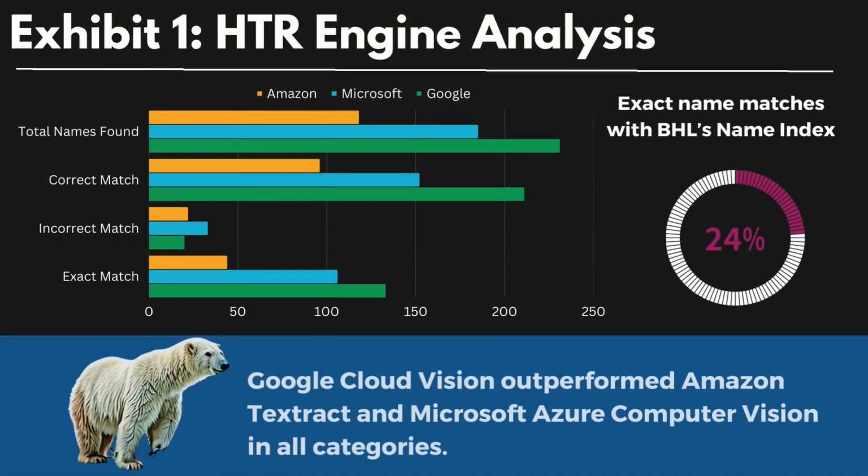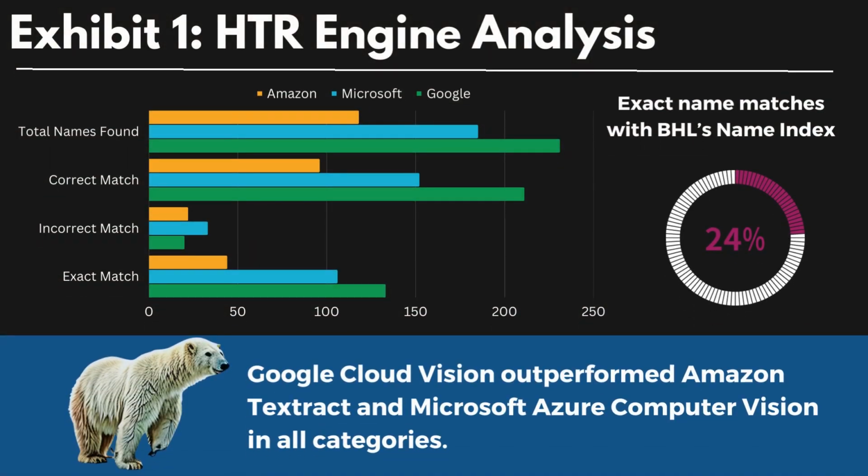To test these engines, Mike used a sample item that had been manually transcribed as his control. The sample item had a verified 555 scientific names in it. Google Cloud Vision was able to capture 133 exact name matches, or roughly 24% of the human transcribed control. It also had the least false positives compared to all of the other engines.